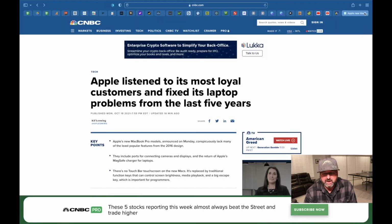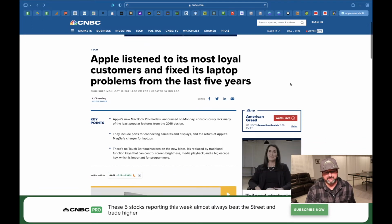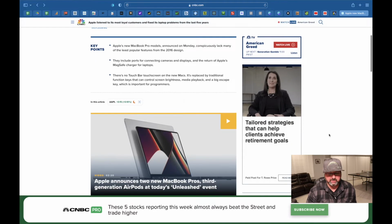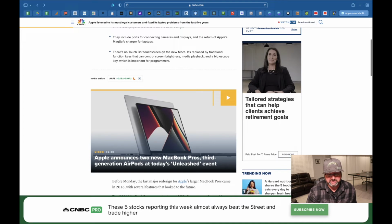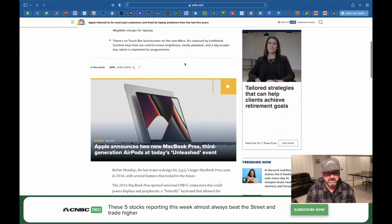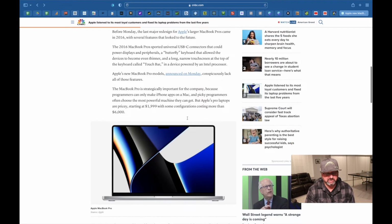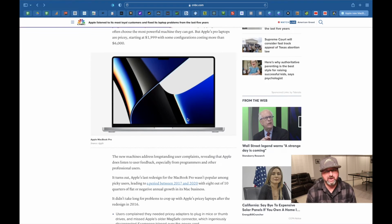One little thing about Apple is they just had their event, and they have their new MacBook Pro models coming out. This includes ports for connecting cameras and displays, and the return of Apple's MagSafe charger for laptops. There's no Touch Bar on the new Macs. It's replaced by traditional function keys that control screen brightness, media playback, and big escape keys, which are important to programmers. It has the new chip in it. There's a lot of upgrades you can buy. I mean, I'm on a MacBook Pro right now. I love my MacBook Pro.